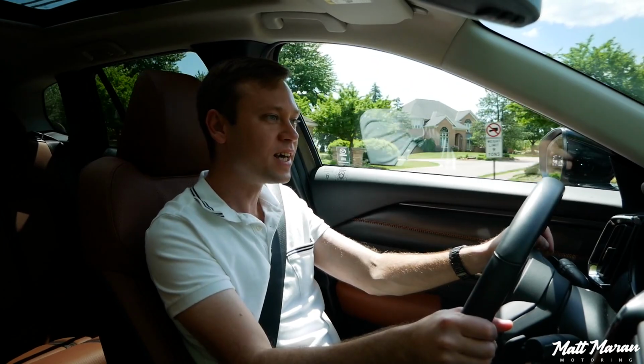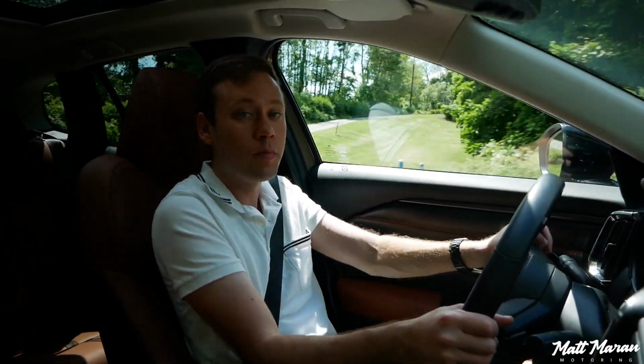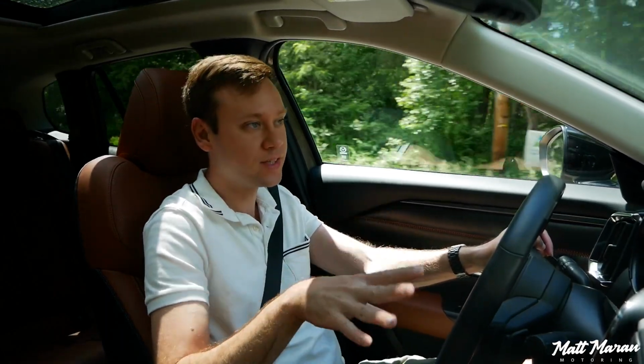Pulls nice and strongly. It's not the hot rod you might be thinking it would be, considering this is one of the more powerful vehicles in its segment. And it's only about 3,900 pounds too, so it's not really overly heavy for this segment either.